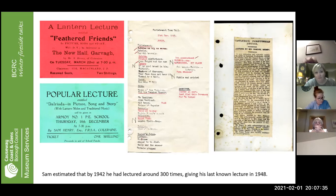"Mr. Henry was a favourite among British and American troops during the last war. They greatly appreciated his lectures and conducted tours." Sam educated troops with his extensive knowledge on Ulster. Lectures were titled Aspects of Life in Ulster, Romantic Ulster, A Tour Through Northern Ireland, Ulster and America, Ireland, the land and its people, and Ulster, the land and its people.